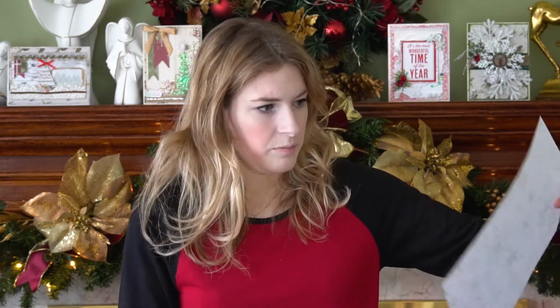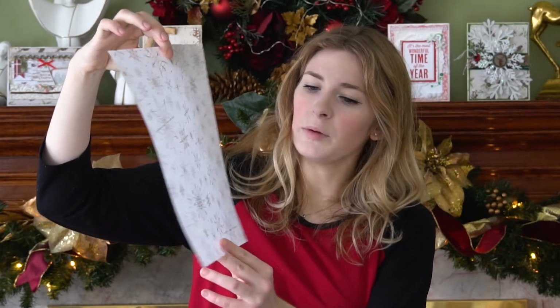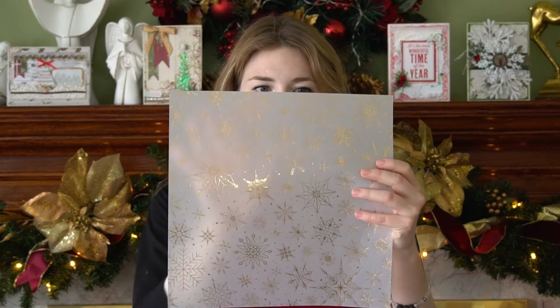So you can see with vellum, it's almost completely see-through, and this one's a little bit thicker than the other vellums I've bought, but it does have a see-through texture. You can probably see my hand on camera. You have to use a spray bottle, like a hairspray type of spray but for glue, on the back so that when you glue it onto a paper, you can't see the glue marks. I tried using fabric tack on just the corners and you could totally see the little squish of the fabric tack, so you have to use spray glue.